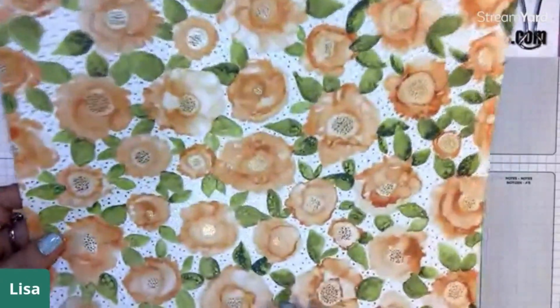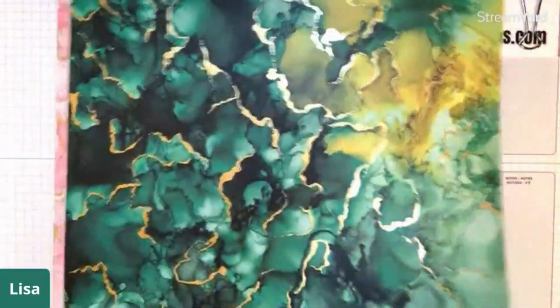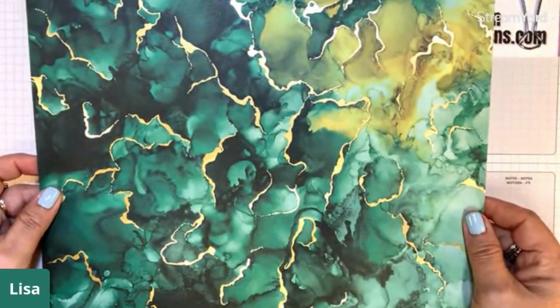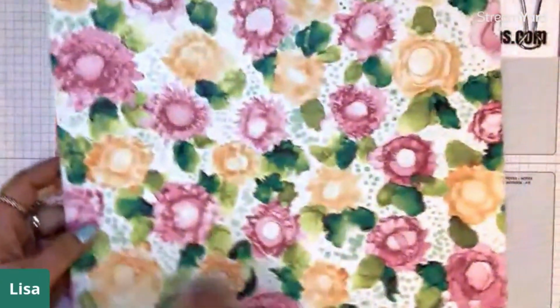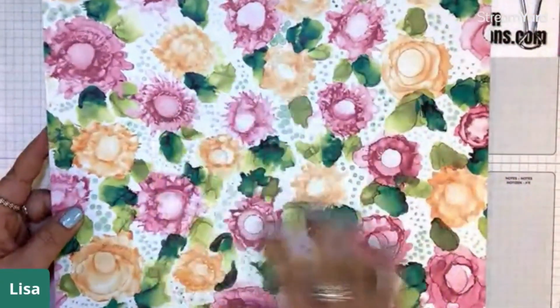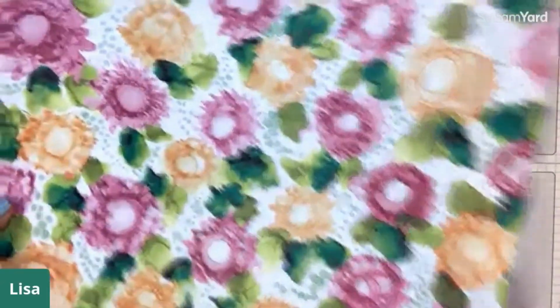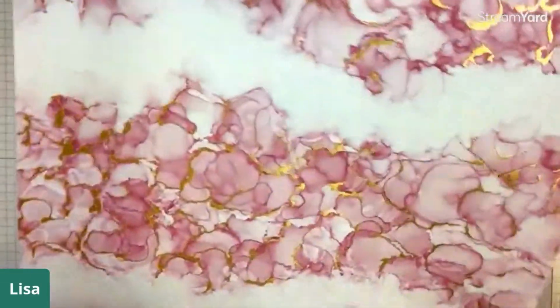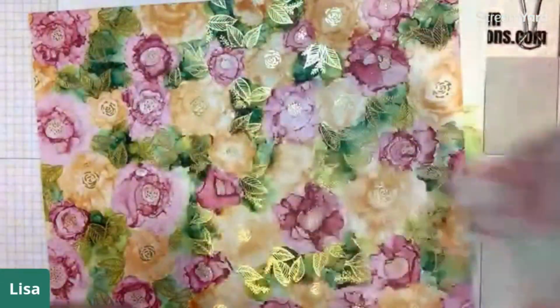Okay. Look. And then that. This one, I'm using this one tonight on the project. And colors, I love it. Oh, Debbie, good. All right. And then this one. That's Polished Pink and Magenta Madness in this.